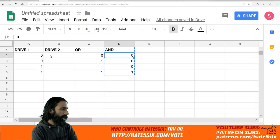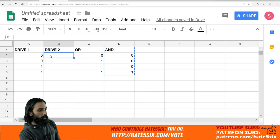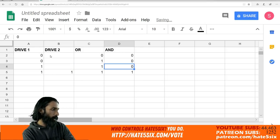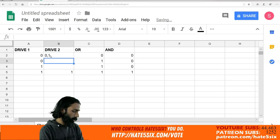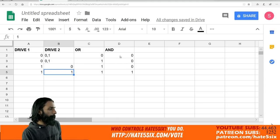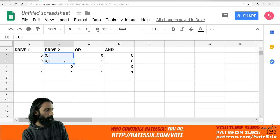Similarly with AND, you're going to have the same problem. If we go down to the case with AND being 1, we know that the variables on both drives 1 and 2 must also be 1. So in this case, this has to be 1. In the remaining cases where AND is 0, we actually don't know if this is 0 or 1. In the case where AND is 0 and we know that drive 1 is 0, we don't actually know whether drive 2 is 0 or 1.